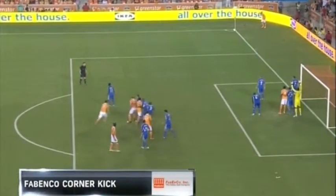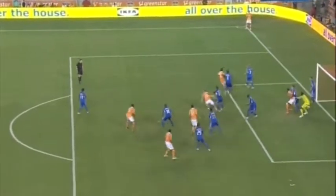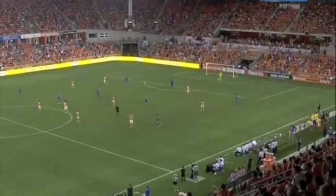Dynamo load the box up. Boniek Garcia delivers, and up goes Carr, and it should be a goal kick to Montreal. So out of the Dynamo break, Montreal down now. Certainly they're in control of this game, but they certainly got to push for a second goal here, Eddie.